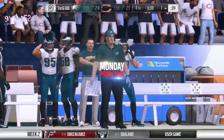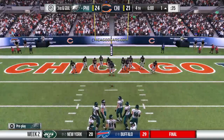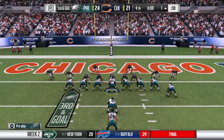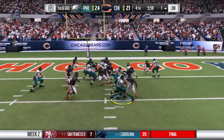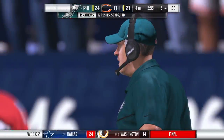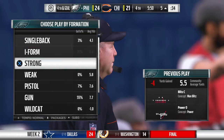Back now at Soldier Field. It's been a very hotly contested game to this point. Just a field goal separating these two teams as we get set for the 4th quarter. 3rd and goal. Can the offense punch it in here from the 1? And he'll go backwards, losing yardage to the 5. He loses 4, and it brings up 4th.